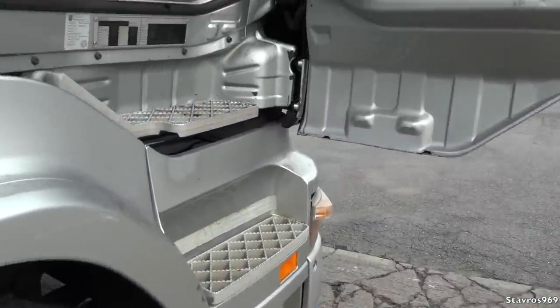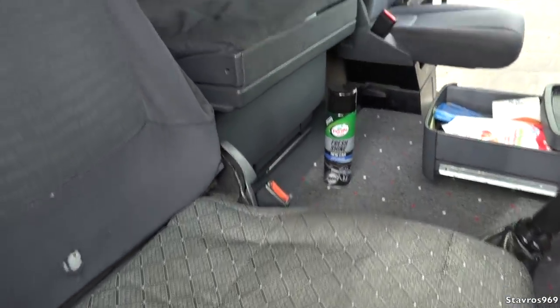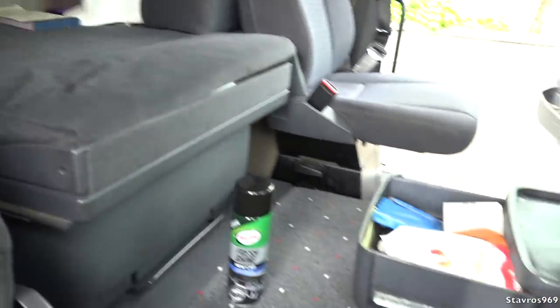Good, man, Johnny. You're doing a great cleaning job in this Scania. This is the one with nearly 1.4 million kilometers, and Johnny is giving it a good cleaning job.